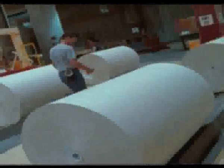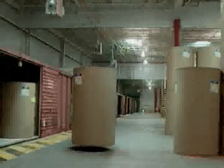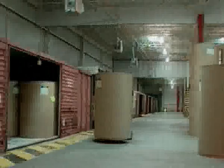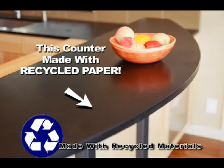The paper is trimmed so that the edges are smooth, and then it is threaded onto huge rolls called logs. These logs can weigh up to 5 tons. Each log is cut into smaller rolls that are sent to the manufacturers who make the products we buy. Here are some examples of products made from recycled paper.